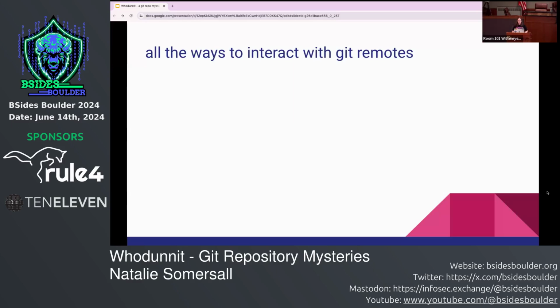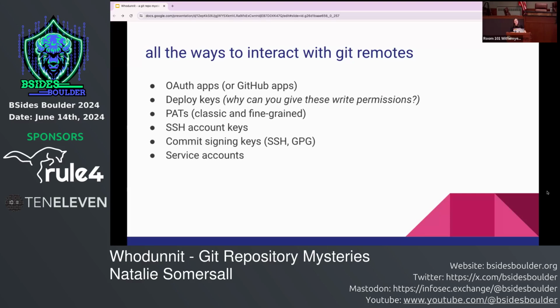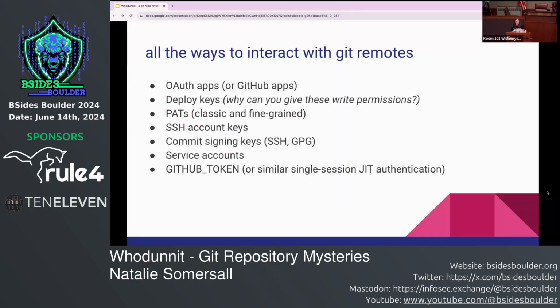And there's a lot of ways to interact with Git remotes. So there's a lot of credentials and various controls that can cause a problem. OAuth or GitHub apps, which are designed to be bot or integration type controls. Deploy keys, which you can give write permissions to. Personal access tokens or API tokens, again, user level controls. SSH account keys, oh, hey, commit signing keys, service accounts, single session JIT authentication. I'm going to pick on GitHub token because that's the ecosystem I know the best. But a lot of other things can generate secrets during this process.